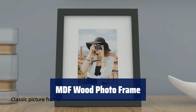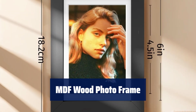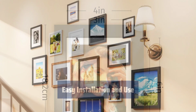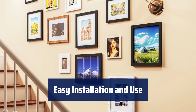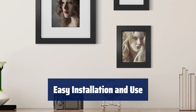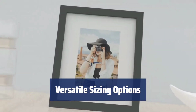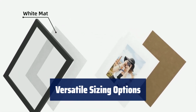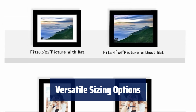Number 2. Our photo frames are crafted from MDF wood, ensuring durability and eco-friendliness. Keep your precious photos safe from dust, moisture, and scratches for years to come. Installing our 4x6 frames is a breeze with the turn buttons that allow for easy opening and insertion of pictures. Hang them on a wall or place them on a table without any hassle or finger injuries. Our frames are designed to fit either a 3.5x5 photo with a mat or a 4x6 photo without the mat. Preserve your cherished memories in style with our versatile sizing options.